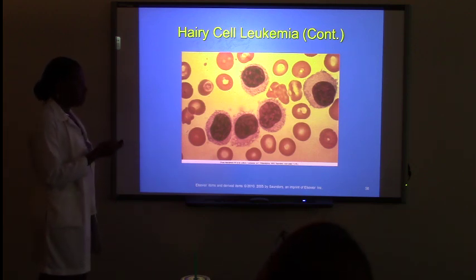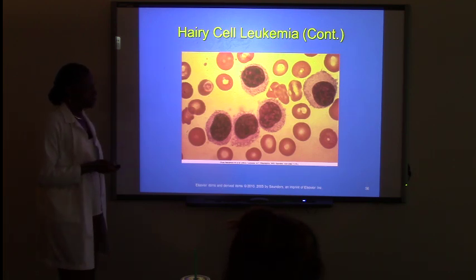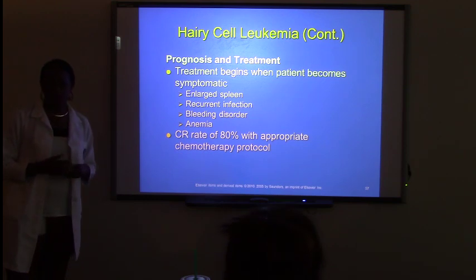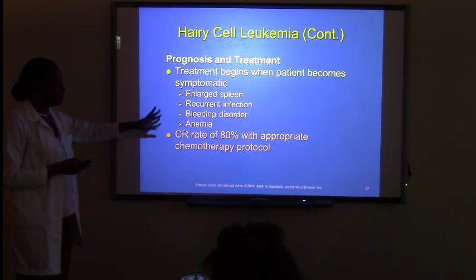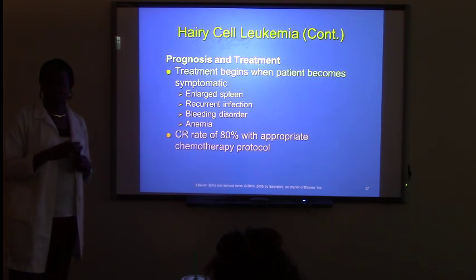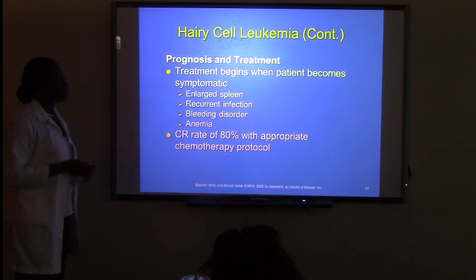Let's say that. And then also, as you can see, these red blood cells behind it are not in good shape. Now, treatment begins when the patient becomes symptomatic, so they will become symptomatic with splenomegaly, infections, bleeding, anemia, all that. And just to let you know, these patients do have a high cure rate with the treatment protocol of chemotherapy, whatever the appropriate treatment protocol that they use.